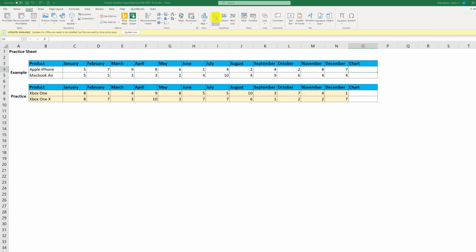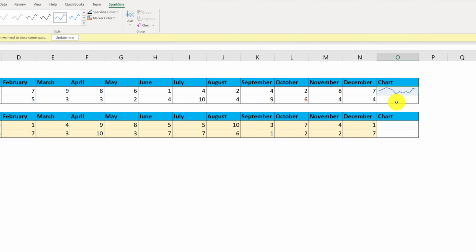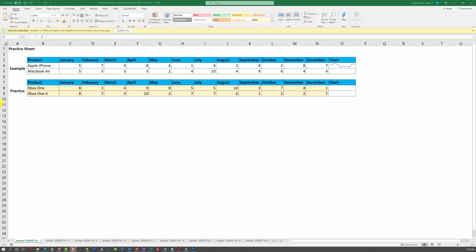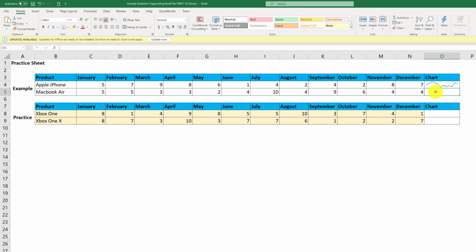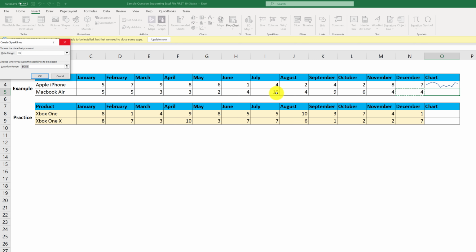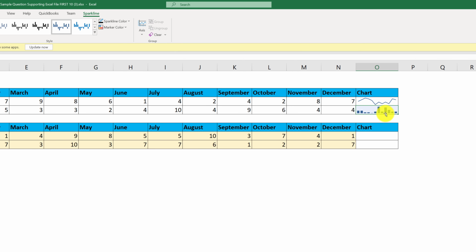So let's start with line. You choose a line and then you select the range, which would calculate the value of sparkline, and then you put the location range, which in our case is O4, so which is correct, and we can click OK, and you see that Excel inserted the sparkline. Another way to insert sparkline would be to use a bar chart sparkline, which is a little bit different. Let's go ahead and do it. To do it, we'll put a cursor into the cell O5 and then go to Insert, Sparkline, and we'll call it Column Sparkline. And then we'll select the range in the row 5, and then we'll confirm that location would be O5. Click OK, and then you see that this is the bar sparkline or column sparkline.